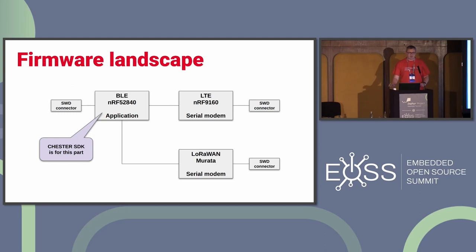When you look at the board, as an embedded engineer, you want to see what are the core components that you care about. There are three. Those two are the modems, Cellular and Murata, and they are connected with the application Bluetooth SoC through UART. There is traditional AT command style. For the Cellular modem, we are using a reference implementation from Nordic called Serial LTE Modem, which always gets improved. And on the board, you will find three standard 9-pin debug connectors, and Chester SDK runs on the Bluetooth part.